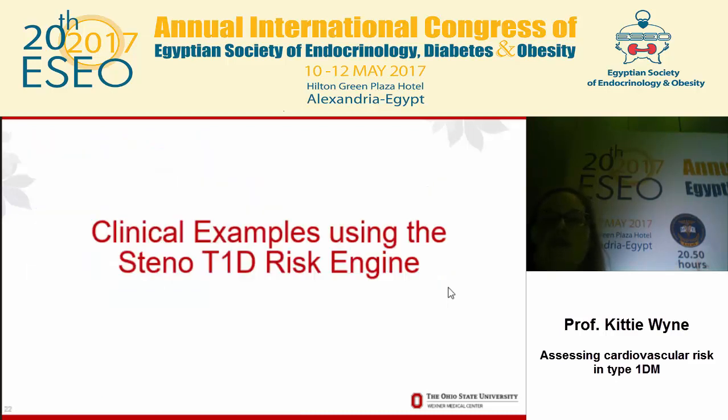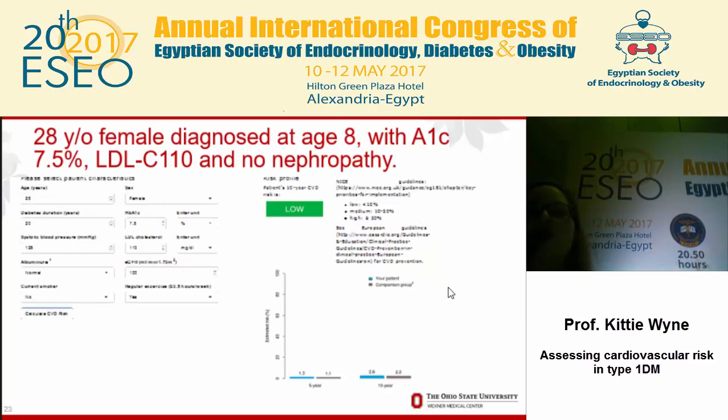So I want to show you some examples using the Steno T1D risk engine. And while it doesn't fully answer my questions, at least it's a little bit more specific than the data I was getting from some of the other risk engines. First I just ran a 28-year-old female. She had been diagnosed at the age of 8, so 20 years of diabetes, pretty typical A1C at 7.5%, not on statins, but LDL is pretty good at 110, and she has no nephropathy.